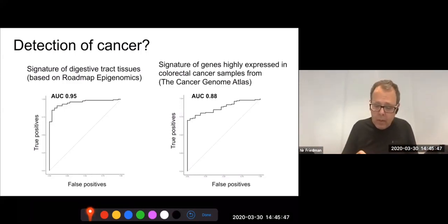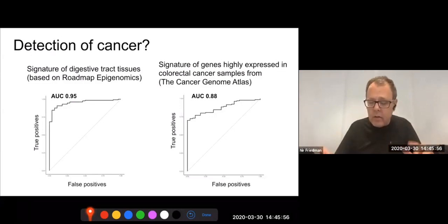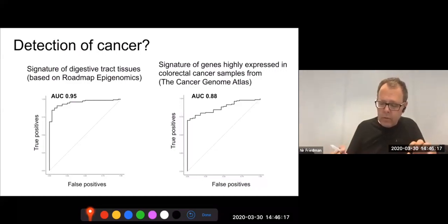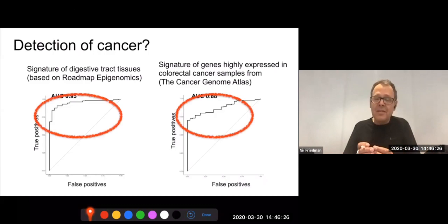A second thing we collected is from a measurement of RNA in many tumor tissues. And again, we used some tests to define genes that are high in colorectal cancer. And this signature did slightly worse, but also, again, without any training on our data. And this came from a totally different modality, not epigenetic data, but from gene expression data, for those who know what it is. It also performed rather well. So for the optimist, this looks amazing. For others, the question is why do you have this crappy region here where you really can't tell the difference?